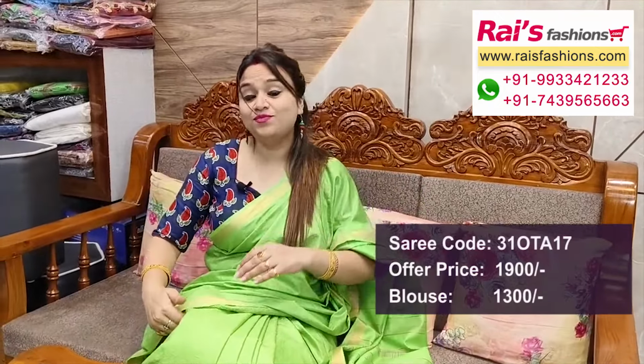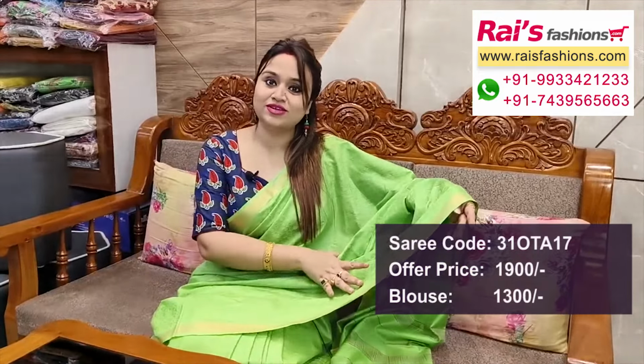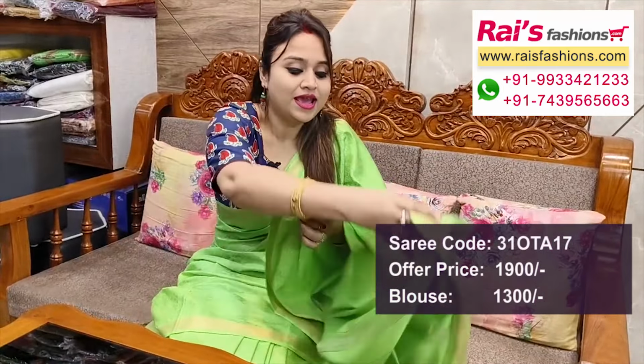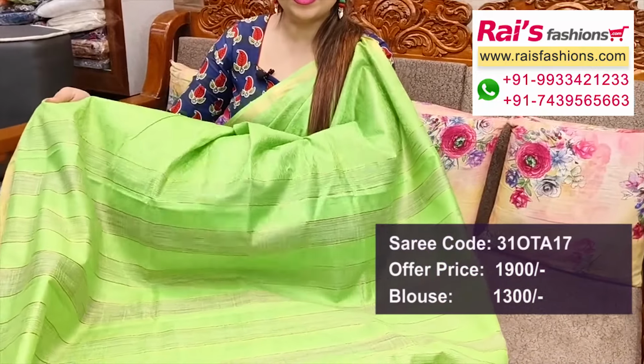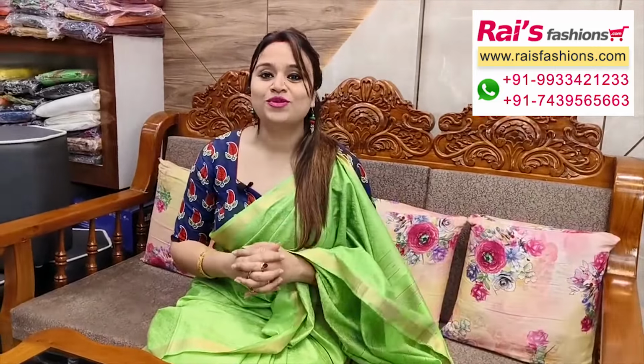And today I have a beautiful, very elegant one, green shade, parrot green shade, premium quality, pure handloom semi-cotton silk with gicha threaded weaving, self-weaving design worked all over base, all over sari threaded weaving, gicha threaded, and pallu portions highlighted stripes pattern pallu, golden sari and contrast color stripes pattern highlighted pallu, beautiful sari and designer. Hope you will like our collection.